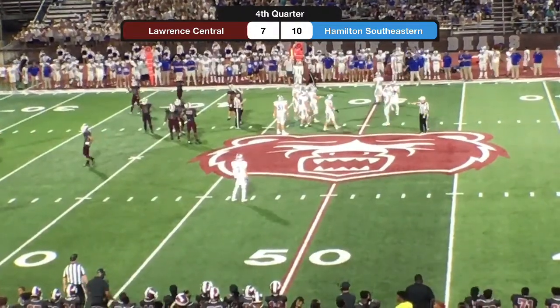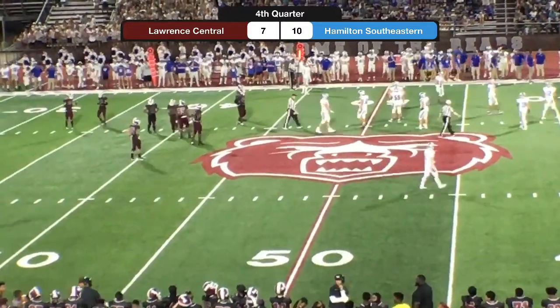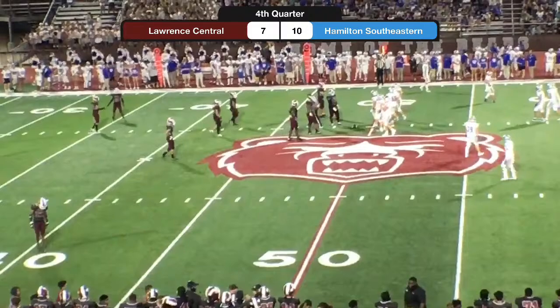May I please have your attention? All freshman tailgate participants, you can pick up your book bags on the north end of the field by the concession, the Spirit Wear concession.